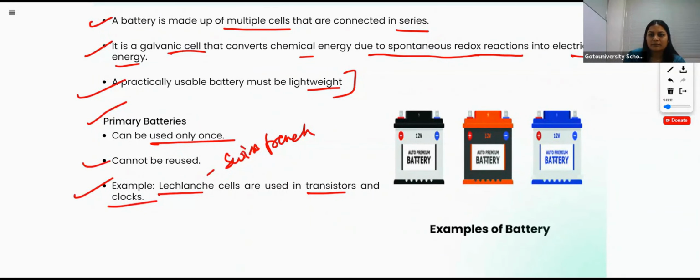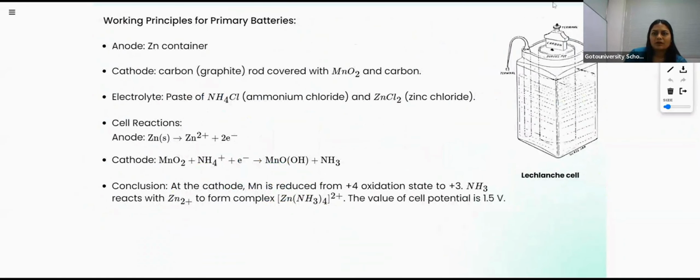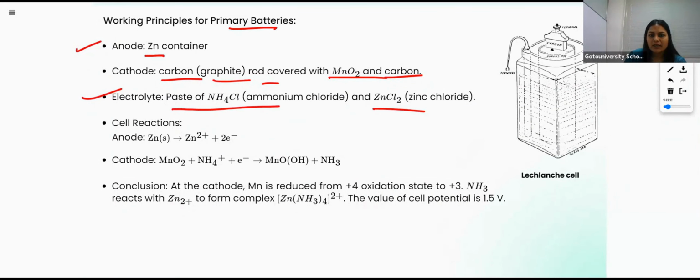Let us discuss more about how these primary batteries work. You can see a diagram for the Leclanche cell here, where there is a zinc container acting at the anode side, and at the cathode we have a carbon graphite rod covered with manganese dioxide and carbon. In this we have used a paste of ammonium chloride and zinc chloride.